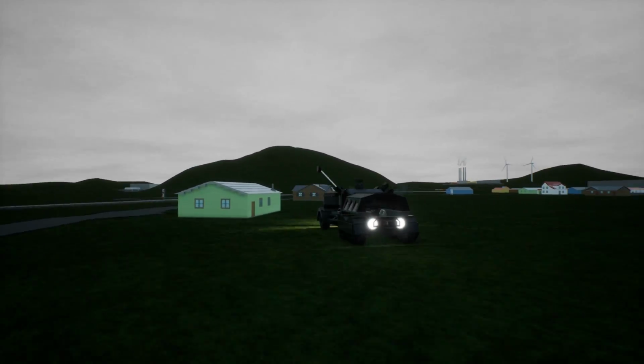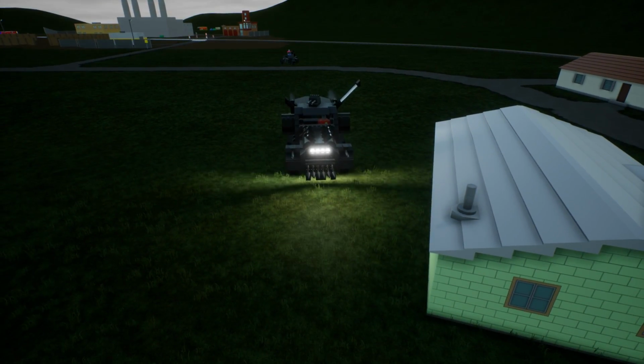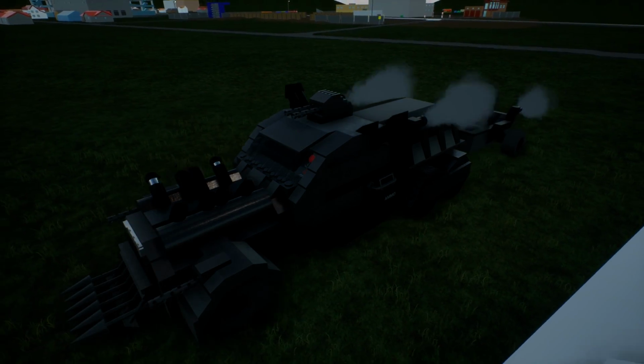Yeah. I like the inside of this seat that I'm sitting in. It's got a few dials on it. Yeah, overall, there's quite a bit of detail. I'm going to reset it here. That way you're back with me.